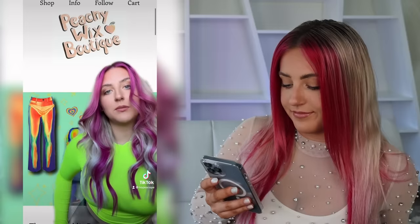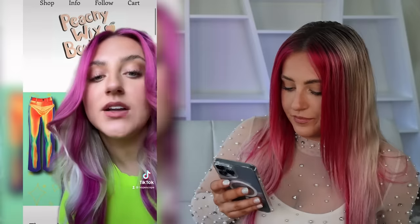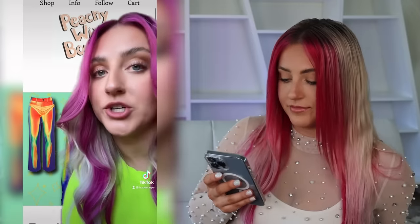They were sold out though, so I had to look elsewhere. I found some on this website called Peachy Wix, and the pants are called Thermal Baddie Pants. They were $60. They look fairly legit in the pictures. Oh no! What is this? What? They look really bad.